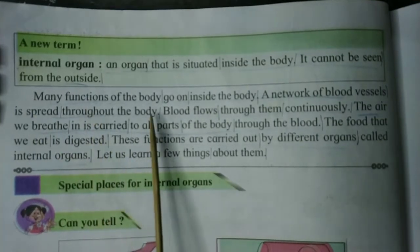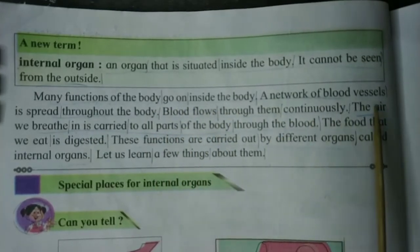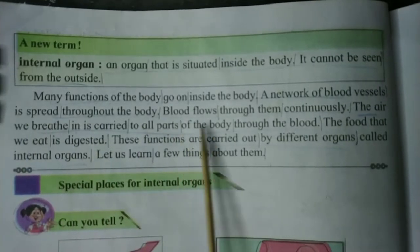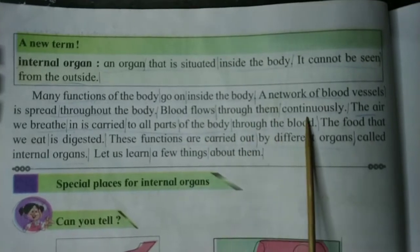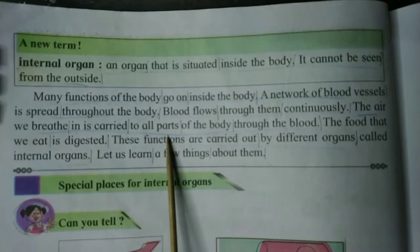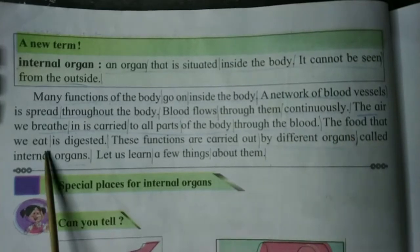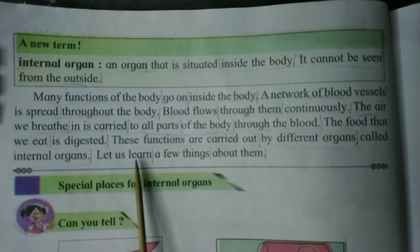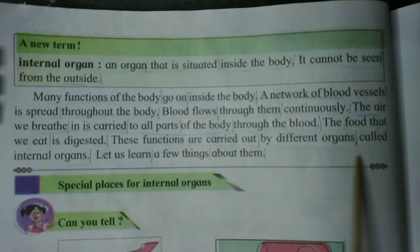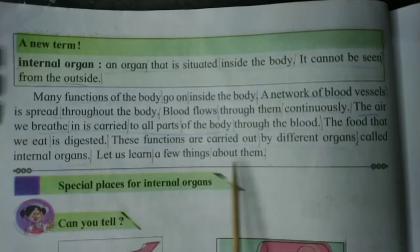Many functions of the body go on inside the body. A network of blood vessels is spread throughout the body. Blood flows through them continuously. The air we breathe in is carried to all parts of the body through the blood. The food that we eat is digested. These functions are carried out by different organs called internal organs. Let us learn a few things about them.